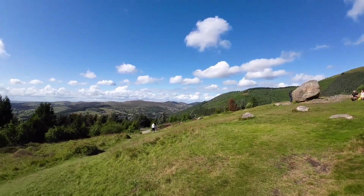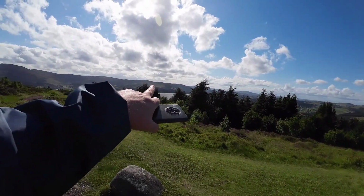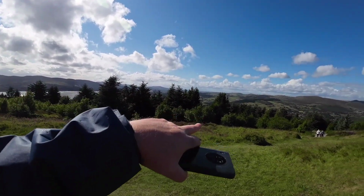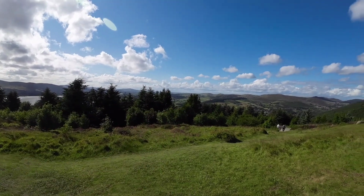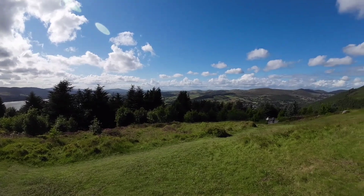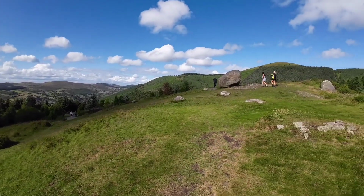I say all this side, the other side of the lough there, is Southern Ireland, and this is the north where we are. So this is Rostrevor, just the other side of Warrenpoint and Newry and Hilltown. This is Cloughmore Stone.